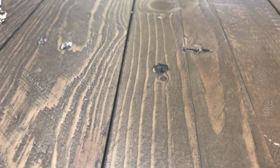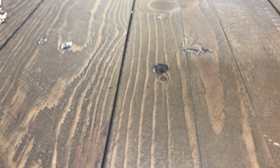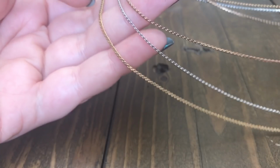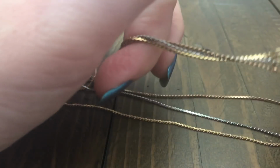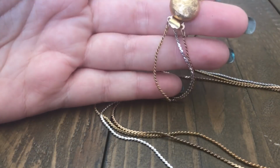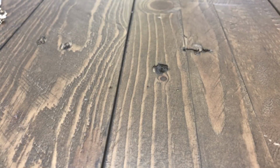This next one, I really like this. It's kind of tangled. Let's see if I can untangle it. So it's got the rose gold, like a white gold and a yellow gold chain on here. And I can't remember, this one might be the box clasp. And it says Sarah on it, which, sorry about that, I'm imagining is Sarah Coventry, and it's pretty nice quality. It cleaned up nicely. So that is just a nice, you know, plain chain that anyone could wear.